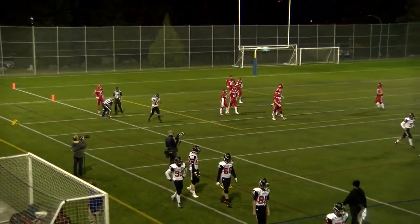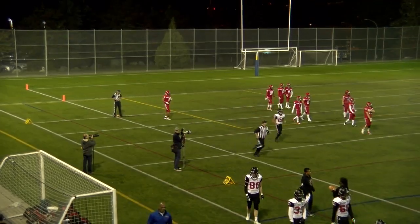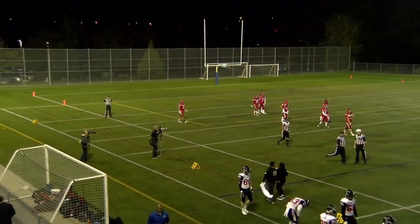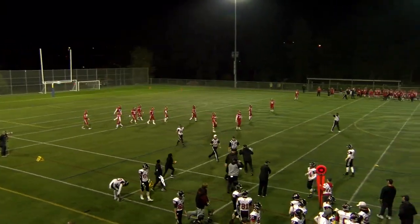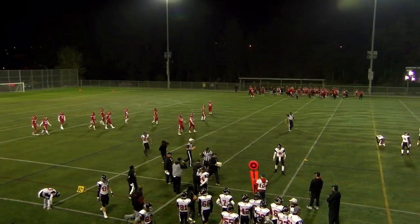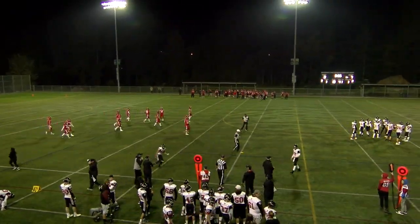Yeah, and whenever you have a play that kind of bounces to the outside, referees are always on top of that and making sure that they're watching the end men on the line of scrimmage to see if they're holding or not. And sure enough, they got a holding call there, unfortunately, for the Terry Fox Ravens. Again, great run by Liam to the outside.